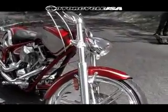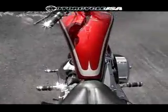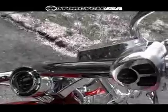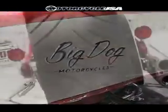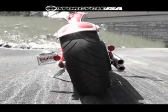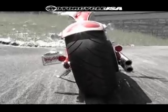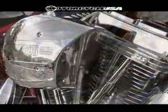They've brought the rake in, they've thrown on this monster 23-inch front tire. The bike has just beautiful lines, pullback handlebars to this beautiful stretched one-piece tank. It's got just a monster backside too, 280 millimeter rear tire. It's got Performance Machine brakes, front and back.